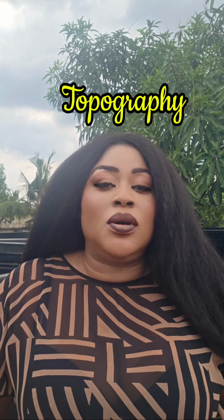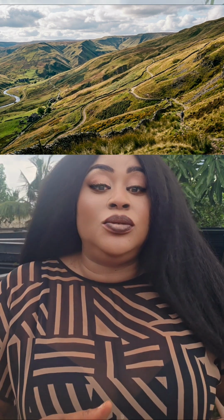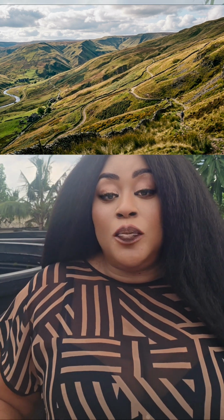Now, number 3, make we talk about the topography. This one dey talk about how the level of the land dey. E good make your land dey relatively flat. Make your land no dey slopey or hilly. Why? Because if you dey do earthen pond, for example, or you dey do tarpaulin pond, for example, on a slopey or a hilly ground, when heavy rain fall, it can easily collapse these ponds where I mentioned. So you need to put effort for that area.